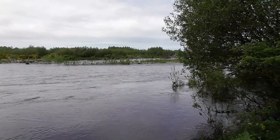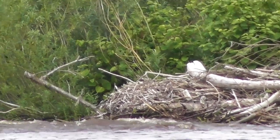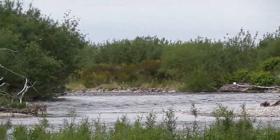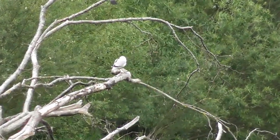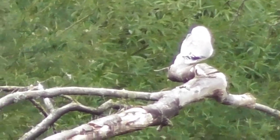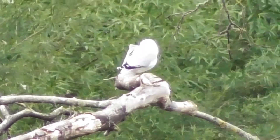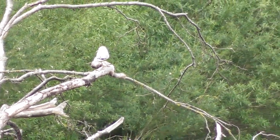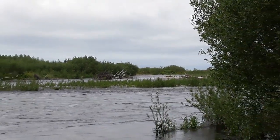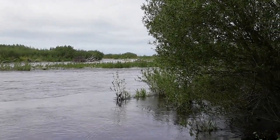But we're here to show you something that you've not seen before. No, it's not swans in the distance. And it's not gulls sitting enjoying the slightly warmer weather. And it's not the birds singing all around us. So what are we here for? Well, let's take a look.